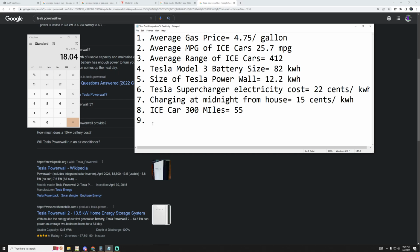And if you disagree with any of these stats here, these are just ballpark stats. These are averages. We're not trying to get intricate here, but if you guys have any other ideas, if you take a different look at it, please share with the community in the comment section below. So to run an EV at a supercharger station, that's 300 miles. It's going to cost you $18. So that's less than half.